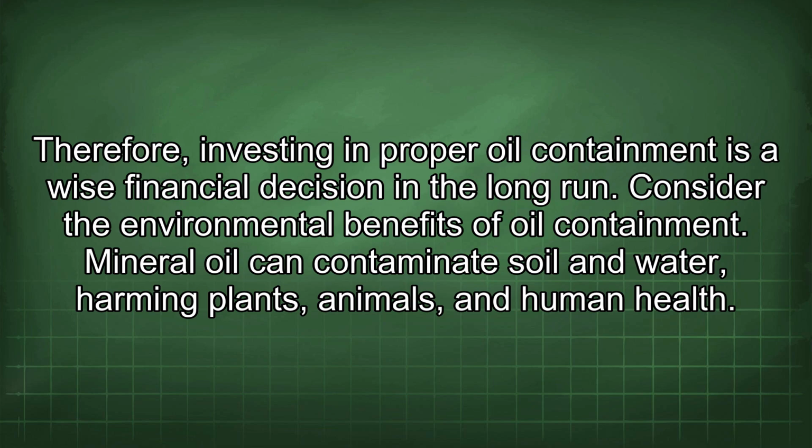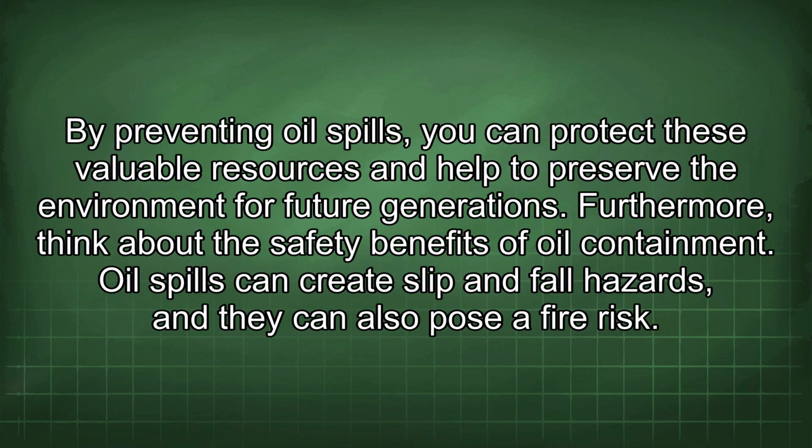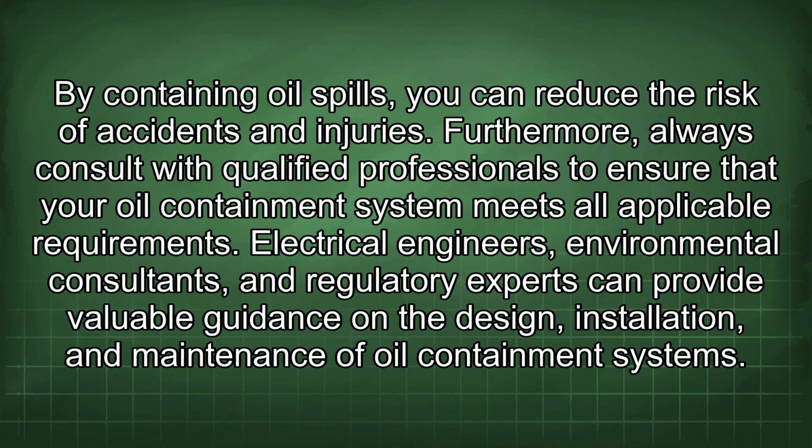Consider the environmental benefits of oil containment. Mineral oil can contaminate soil and water, harming plants, animals, and human health. By preventing oil spills, you can protect these valuable resources and help to preserve the environment for future generations. Furthermore, think about the safety benefits of oil containment. Oil spills can create slip and fall hazards, and they can also pose a fire risk. By containing oil spills, you can reduce the risk of accidents and injuries.